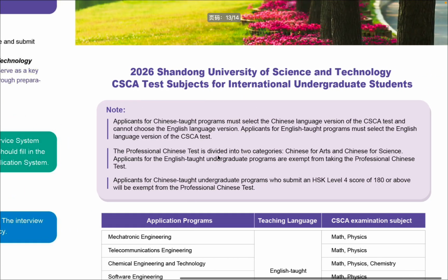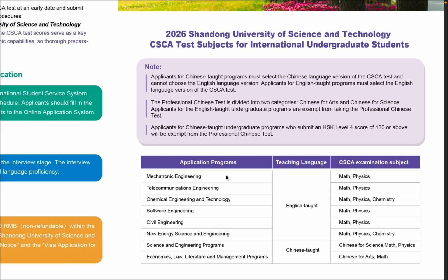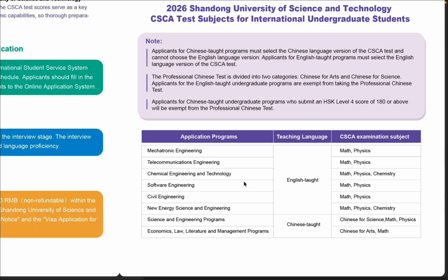And let's see the CSCA subject requirements for different majors. For the English taught majors, they all require that you must take math and physics. And for chemical engineering, new energy science engineering, you also need to take chemistry. And for the Chinese taught program, for science and engineering programs, you need to take Chinese for science, math, and physics.